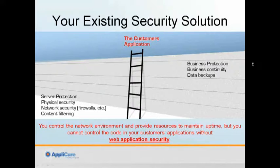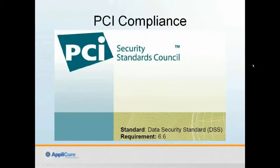The other reason your customers might be interested in having a web application firewall is because of PCI compliance. I could sit here for another hour talking about PCI compliance, but there's a lot of sources out there on the web, and there are archived webinars around this. But suffice it to say, Requirement 6 deals with application security, and specifically Requirement 6.6 says that to be compliant, you must have a web application firewall, or you do periodic code reviews. So again, there's a lot of information out there about PCI.